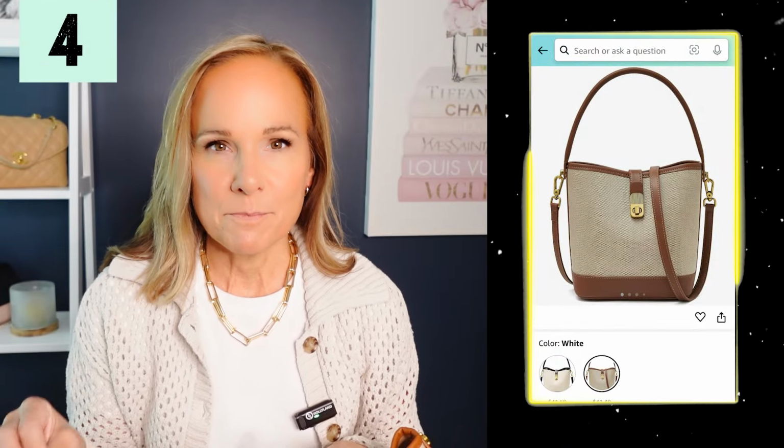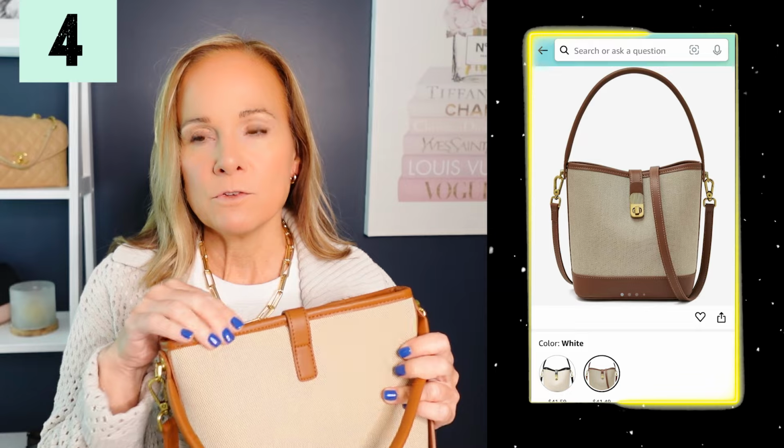Okay, item number 4 is another bag. This is a bucket bag. It comes in the cognac trim like I'm showing in the try on.